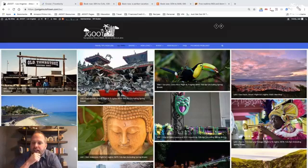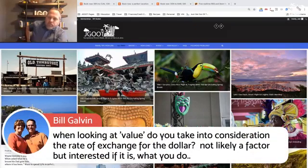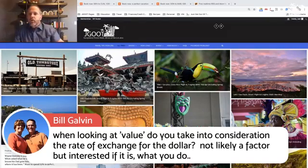Bill, when I'm looking at value, do I take into consideration the rate of exchange for the dollar? No, that is a very good question. I don't do that. Yeah, there are certain areas where your dollar is going to go farther than others. Might be something to write down on the improvement list for programmers down the road.